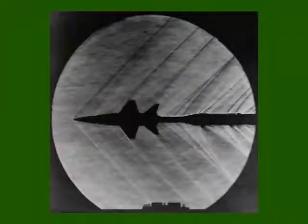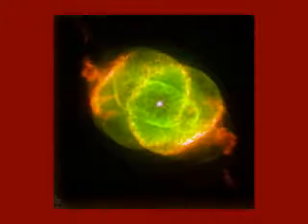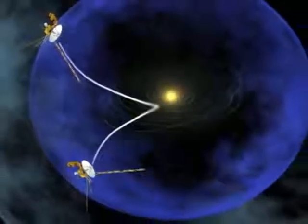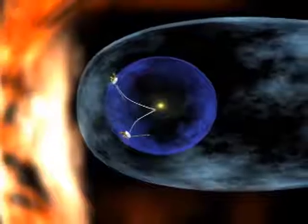They've built planes that fly faster than the speed of sound, explored our solar system, and taken pictures of objects billions of light years away with the Hubble Space Telescope. In fact, Voyager 1, a spacecraft launched by NASA in 1977, is still traveling through the universe and will soon become the first man-made object to leave our solar system, showing us what lies beyond the reaches of our sun.